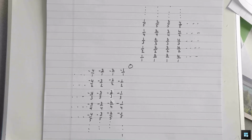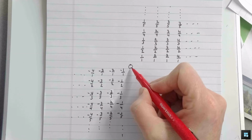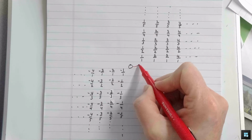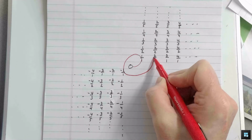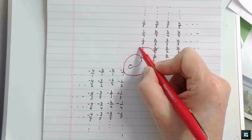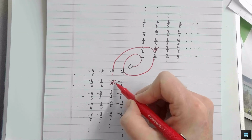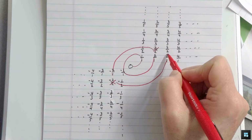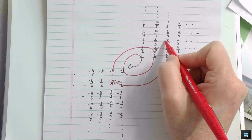What we're going to do is make a spiral starting at 0 in a way to list these. But when I come to one that's duplicated, instead of listing it, I'll cross it off. So I have 0, 1 over 1, negative 1 over 1, 2 over 1. But then I come to 2 over 2, which is the same as 1, so we cross it off. 1 over 2, negative 2 over 1, and here is a negative 1, negative 1 over 2. So we just spiral through like this, so I'm going to catch all of them, but if I come to a duplicate, I cross it off.